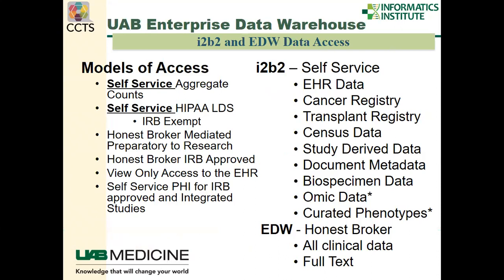So I'll talk in general terms about two things. One is the enterprise data warehouse. Big picture is effectively all the data at UAB. And then I2B2, which is a self-service tool that you can log into yourself and access some portions of that data.